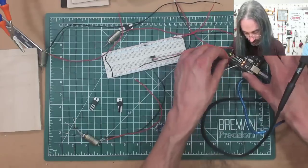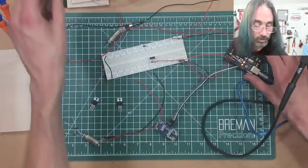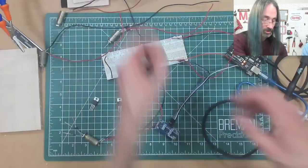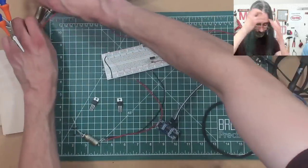Oh, and already we've had an unplug. Oh, no, we haven't. That's just one of our solenoids. Woo! Trying to get in on the action early. Let's get those out of the way for now.